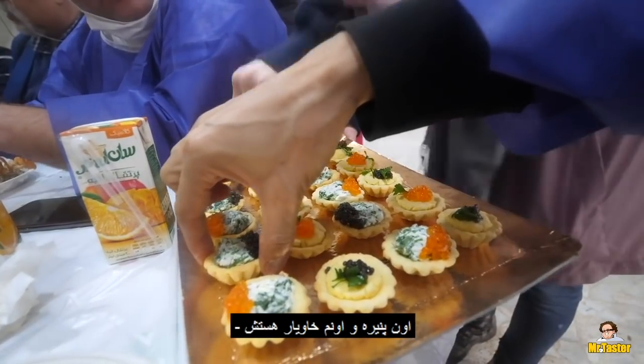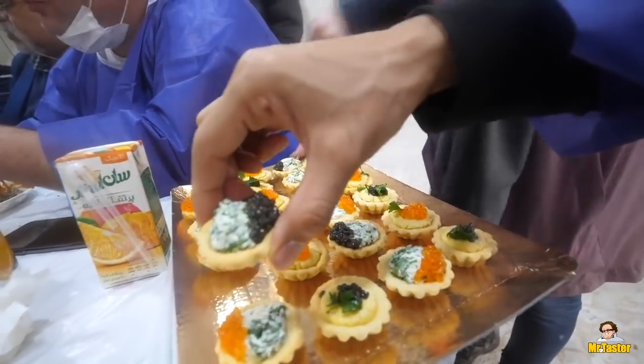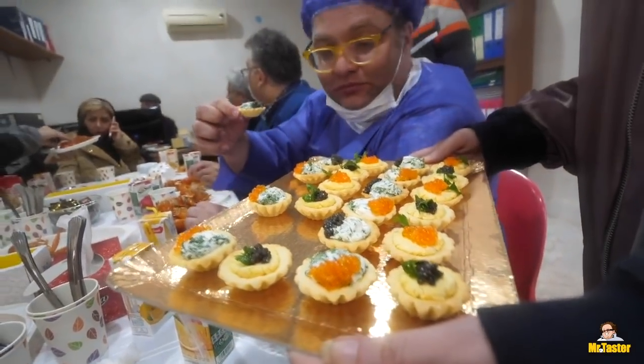Yeah, that's cheese and that's eggs with butter. Carts with caviar on top is black caviar.